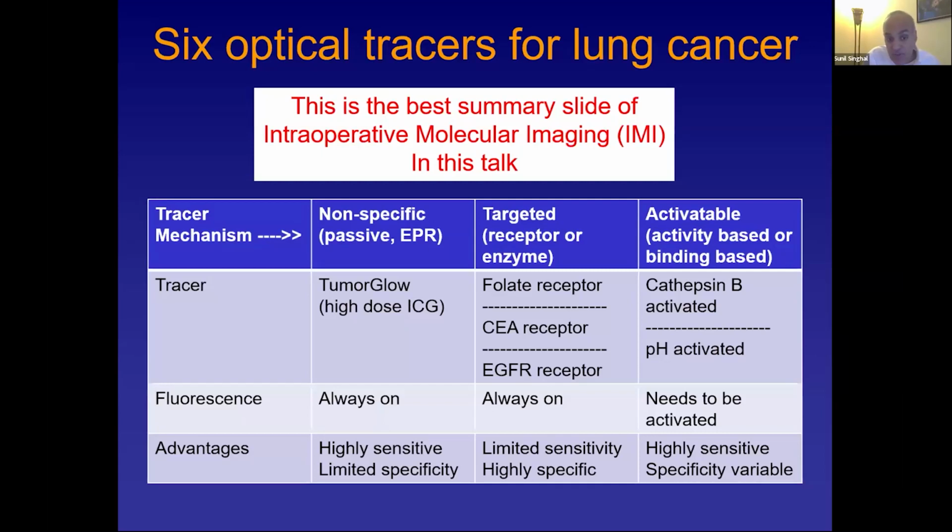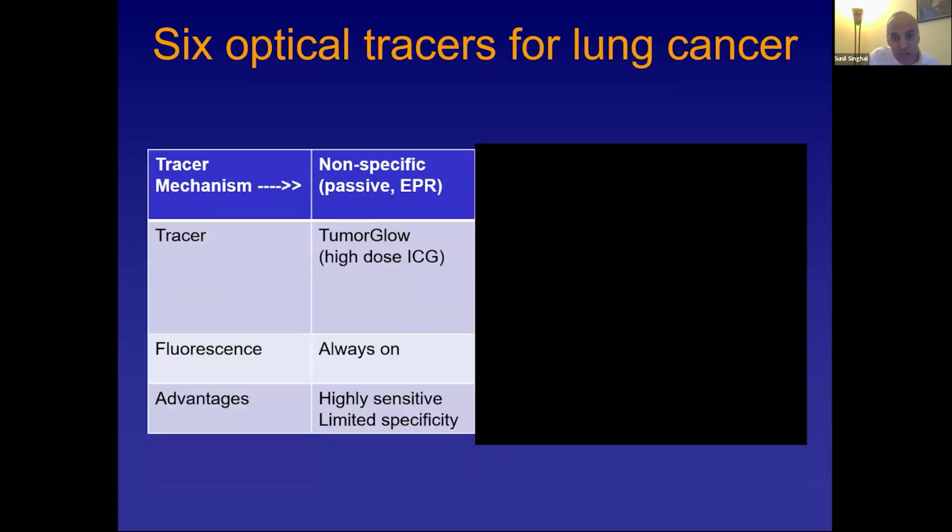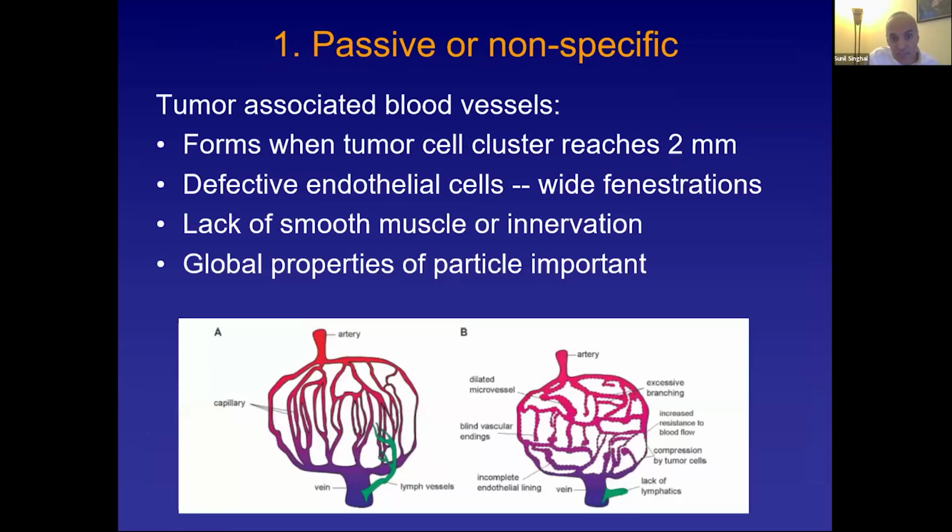And they each have their advantages and disadvantages, but I'll briefly touch on these with a little bit of extra focus on ICG, which is tumor glow. We call it tumor glow basically for anything that's high dose ICG. John Lee actually coined that term, and actually trademarked it. So we'll talk first about tumor glow and what is the whole basis of that.